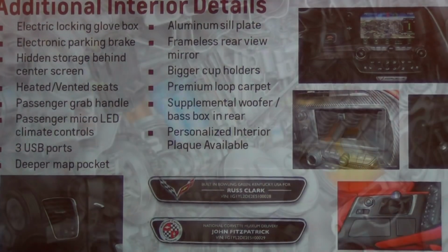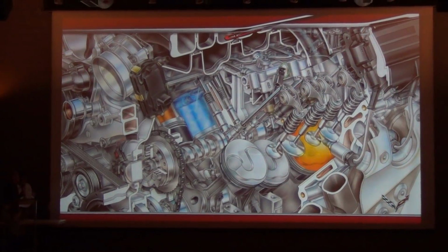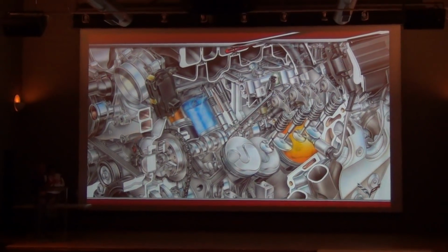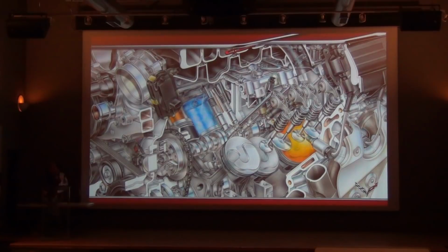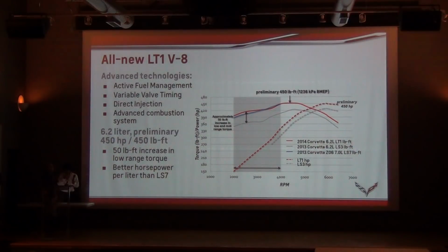Okay, so check out the interior. It's really, really nice, a huge improvement in the car. I'd like to talk a little bit about powertrain, although many of these details have been shared previously. Here's our preliminary torque curve.